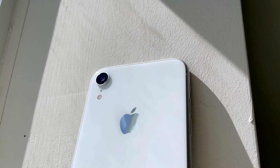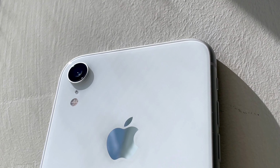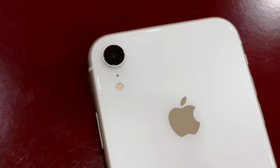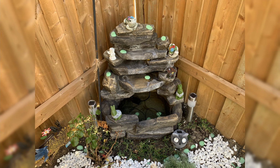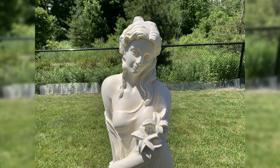Apart from using an LCD display, another corner Apple did cut to make this phone cheaper was removing the additional telephoto lens. The XR still featured the same main lens and the selfie camera as the XS series. And even in 2021, the phone still takes some really good shots when there is plenty of light to play around with. The color reproduction is nice with good sharpness and bang on color accuracy most times.